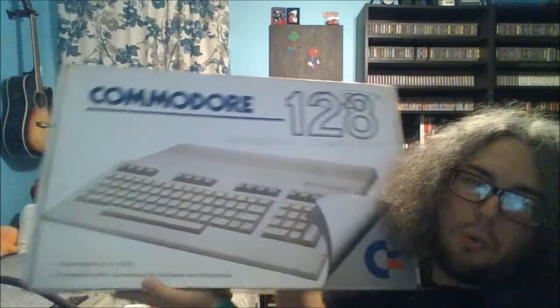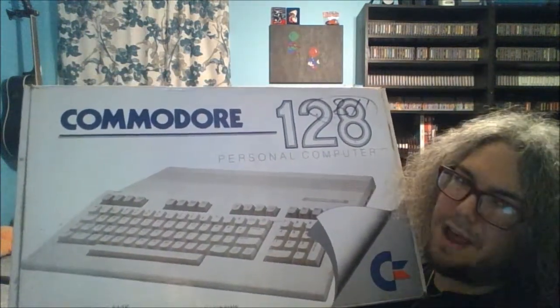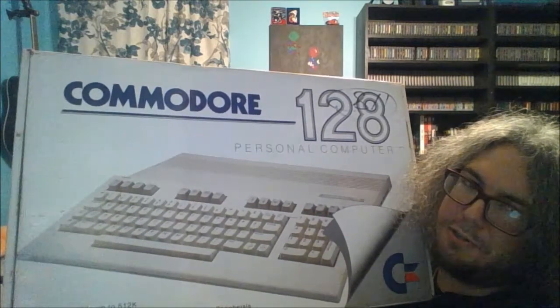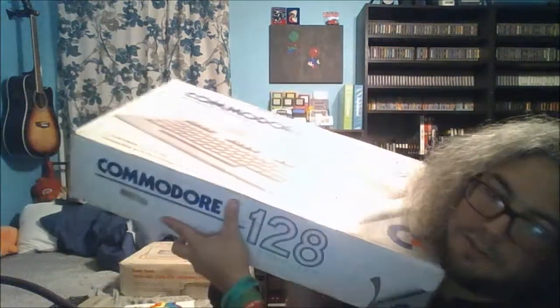But it also works with something else that I got in that same lot. The sequel to the Commodore 64, the Commodore 128 personal computer. Another mid-80s computer that's compatible with that disk drive that plays video games. And it can play Commodore 64 games too. And it actually plays them with better resolution than the Commodore 64, so this is probably going to be my go-to. And this one looks worlds better, although it was still covered in tape and you can still see some scarring. But this is also complete in the box.